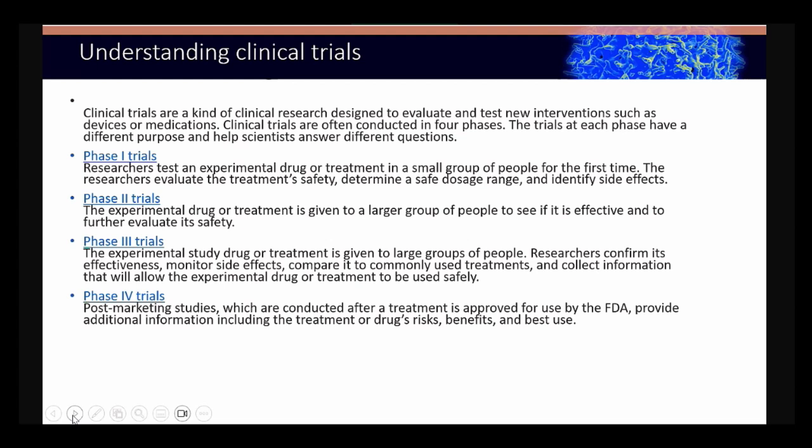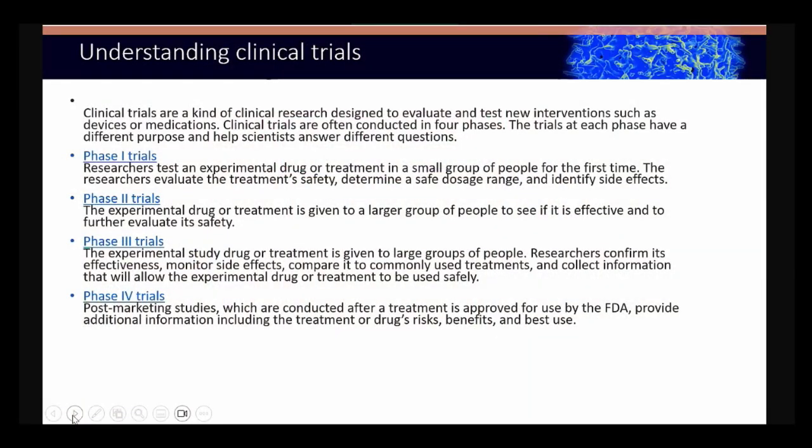In a phase 2 trial, the experimental drug or treatment is given to a larger group of patients to see if it's effective and to further evaluate its safety. In phase 3 trials, the experimental treatment or drug is given to yet a larger group of people. The researchers are attempting to confirm its effectiveness, monitor side effects, compare it to other commonly used treatments, and collect information that will allow the drug to actually be registered by the FDA. And then phase 4 trials are conducted usually after the FDA has already approved the drug, and they're primarily focused on looking at the drug's risks, long-term benefits, and best use.